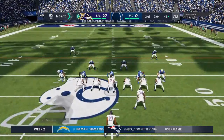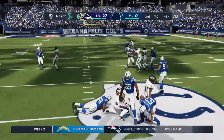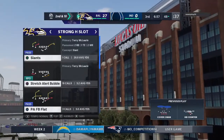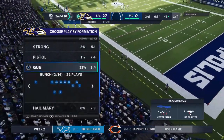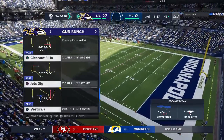On the counter now, it's Dobbins. And he'll just plow right into a host of tacklers. Nothing there at all, and it'll be 2nd and 10. As usual, the hallmark of a good run defense, linebackers making plays near the line of scrimmage. Absolutely nowhere to run there.